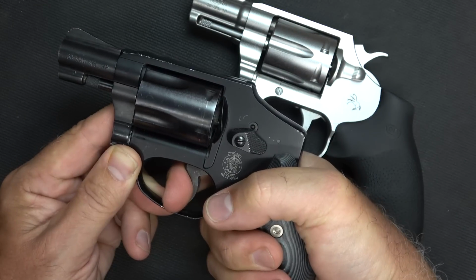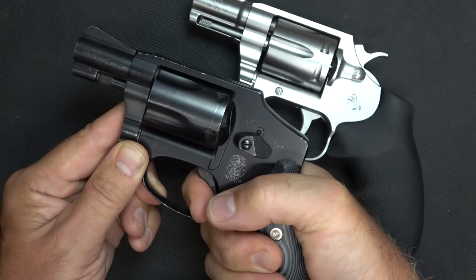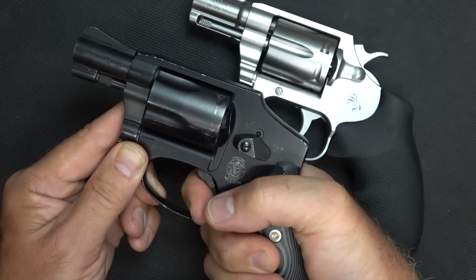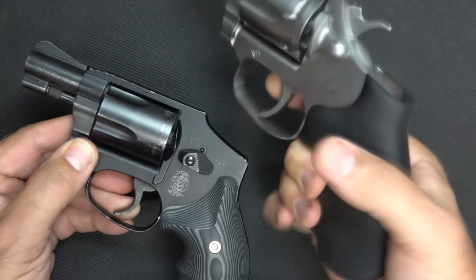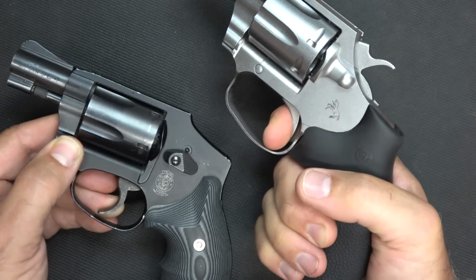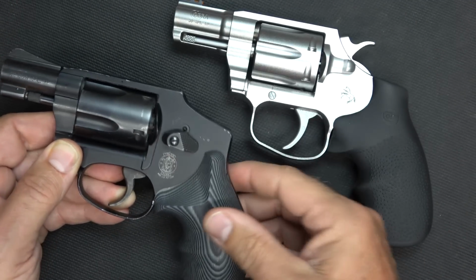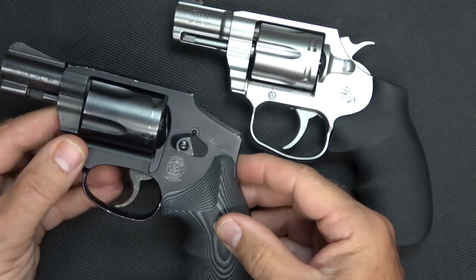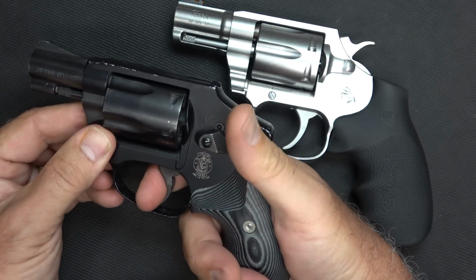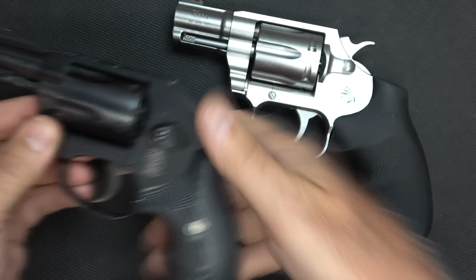And this trigger, it's not smooth really. I mean, it's pretty heavy, and it kind of snaps really quick. Whereas on the Colt, again, look at that, it's just smooth as butter. But now one big difference, and really an advantage with the Smith & Wesson to me, is that when you pull the trigger, the reset spring pops it out.